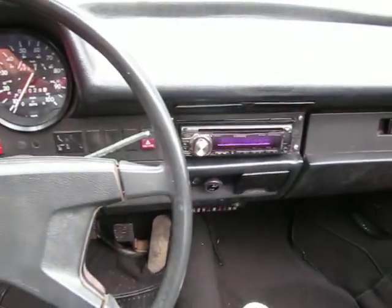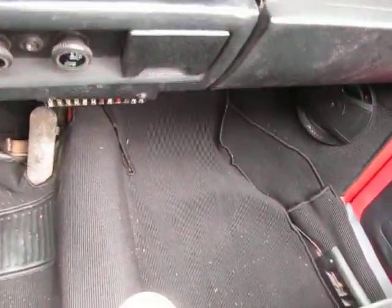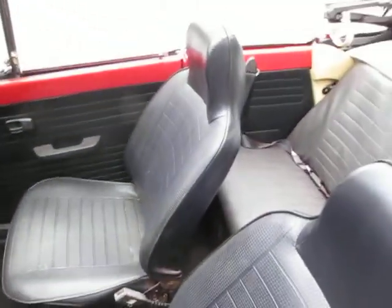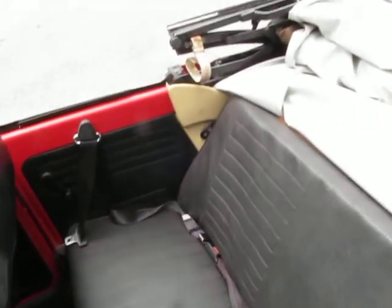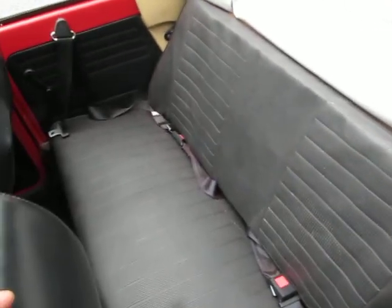Brand new Kenwood CD player, which does work, with new speakers in the kick panels down below. It's got a brand new carpet kit. Seats are, I'm going to say, in very good original condition. These look to be probably the original seat covers, and they're in real good shape. Actually, I think we could have put a little bit of shine on them. They would have shined up even more.